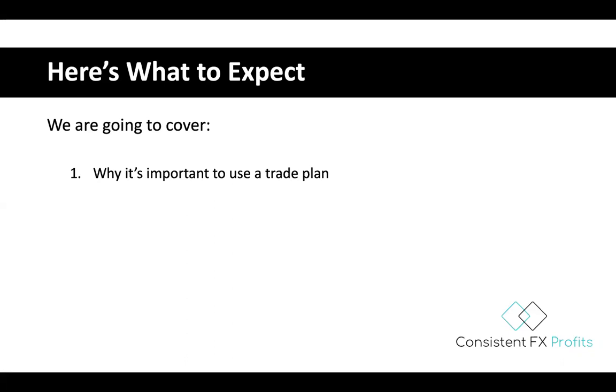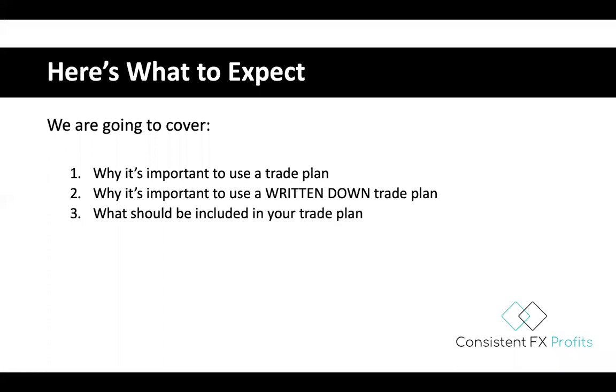Okay, so here's what you can expect in this presentation. We're going to cover why it's important to use a trade plan, first and foremost. Then I'm going to go into why it's important to use a written down trade plan. And those may seem like two very similar things, but they're actually quite different. Many people believe they're using a trade plan, but then they don't actually have it written down. So I'll go into more details on that. And then last but not least, I'll talk about what you should actually be including in that trade plan.